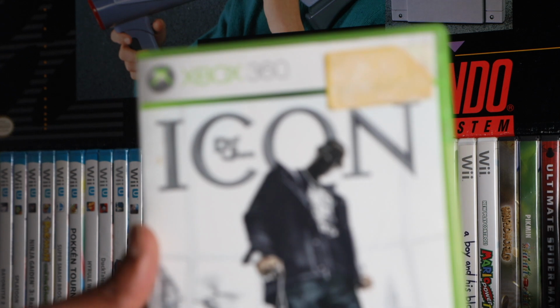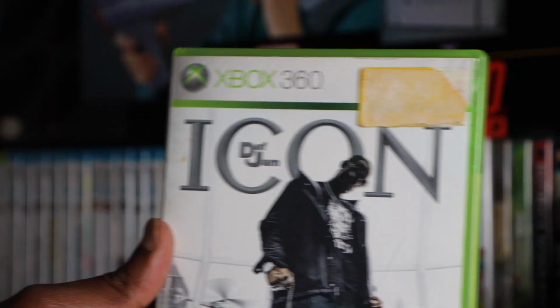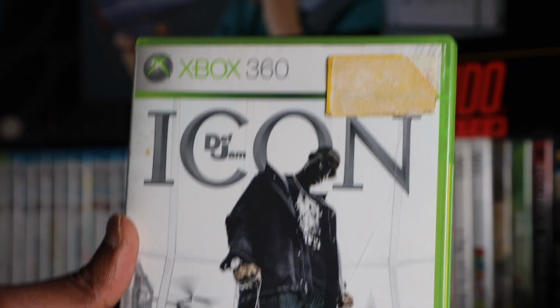This is Def Jam Icon, and this was from a different thrift store. This is a newer thrift store that's maybe like 3 minutes from me. So yeah, it was really weird when I passed by. I said, hey, do you guys have games? And sure enough, they had Def Jam Icon on the 360.